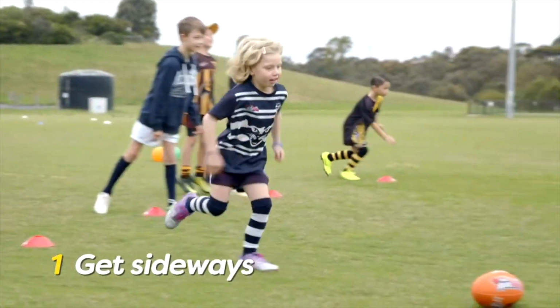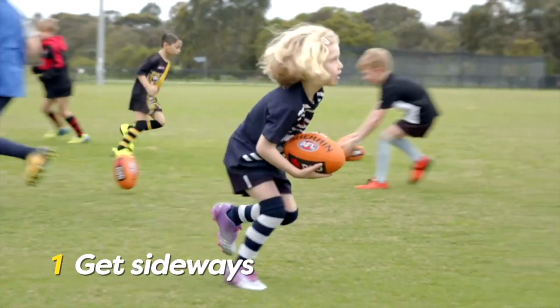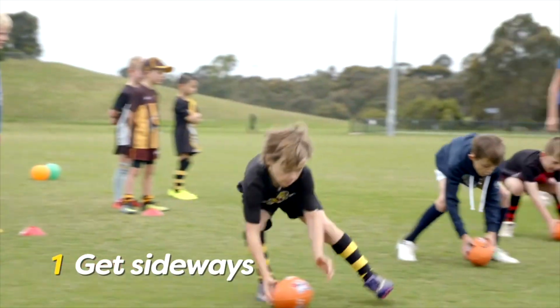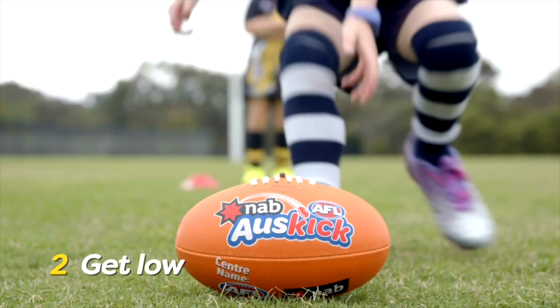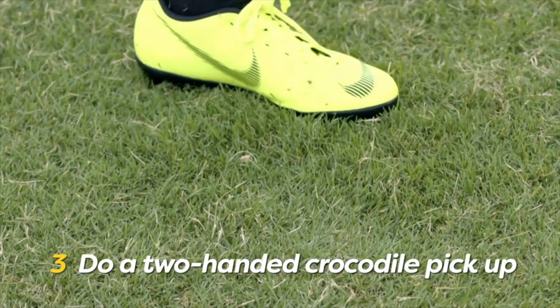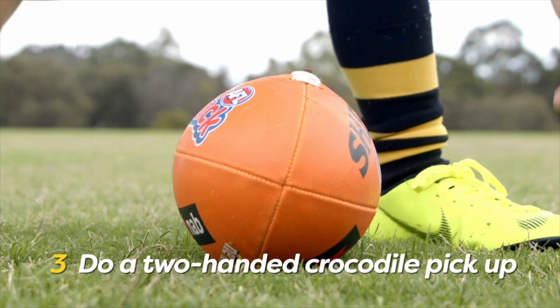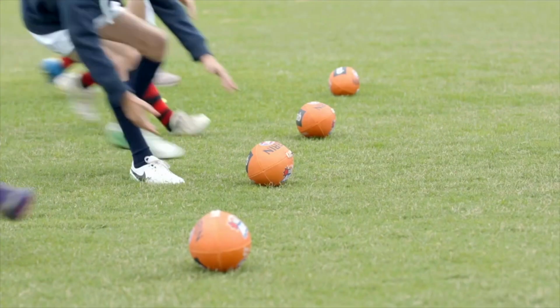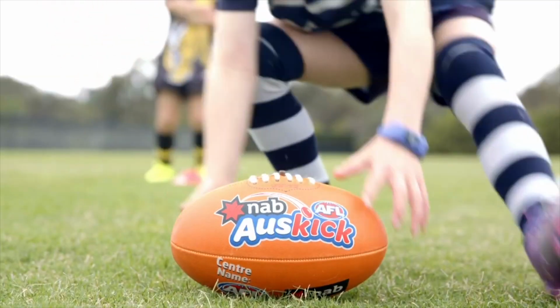Approach the ball with a low sideways stance, putting one foot in front of the ball so you are standing over the top of it. Bend your knees and get nice and low. Pick up the ball with two hands like a crocodile snapping their mouth. Your fingers should almost be touching the ground. Get your nails dirty. And that's how you pick up a stationary ball.